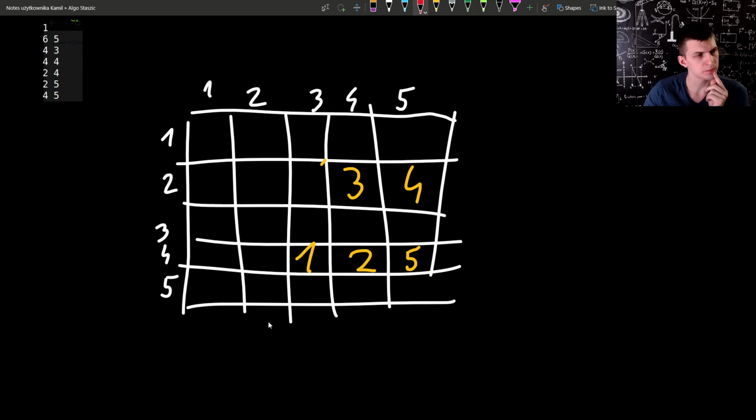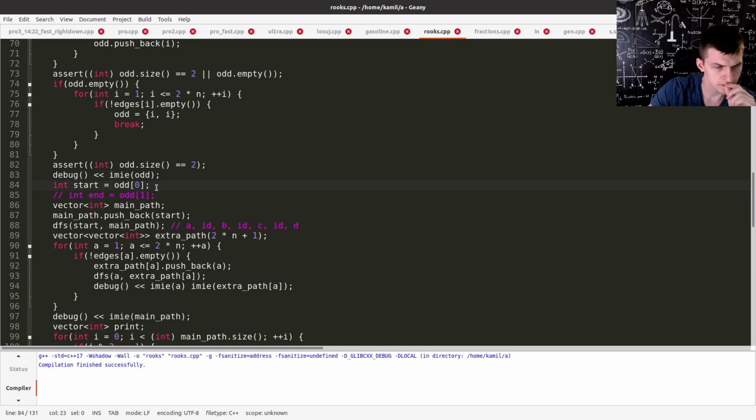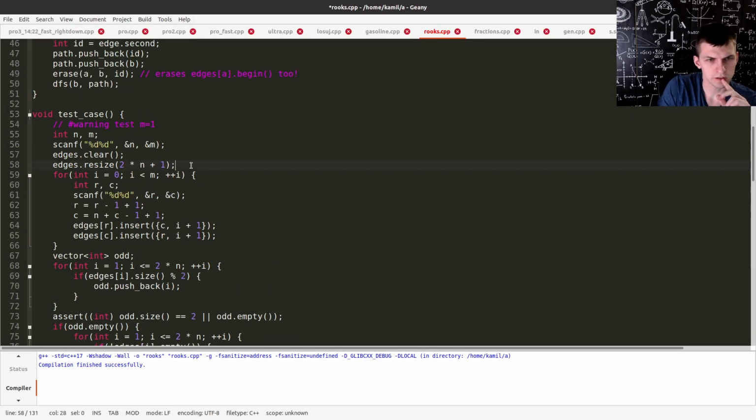Maybe if something is empty. If after one step I'm stuck, it means that I'm here. Maybe that will be enough. But if I swap here odd 0 and odd 1, am I right that this works for the same test? I am right. What about trying everything twice?